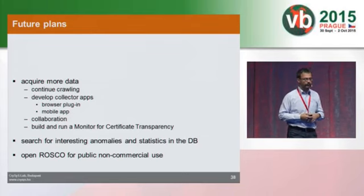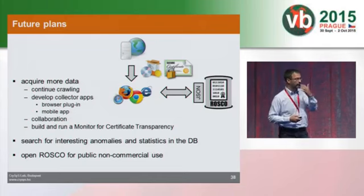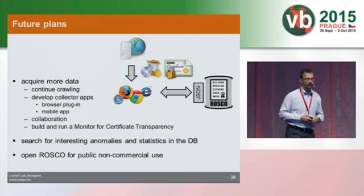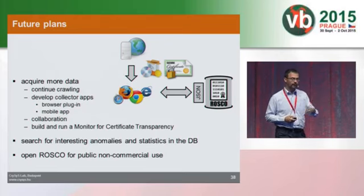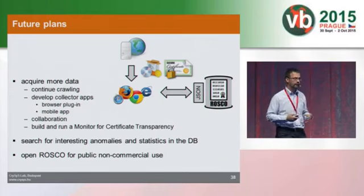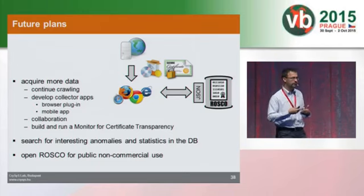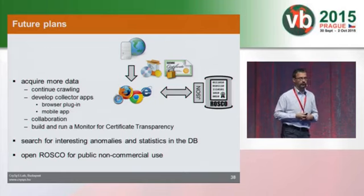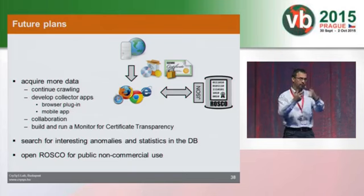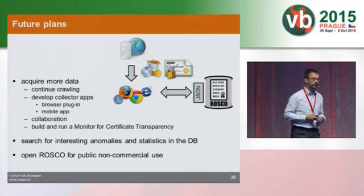But we are also thinking of developing some collector applications, for instance, browser plugins, which would, whenever a user visits a website or downloads some software to install, automatically query our system, using the JSON interface, about what we know about this website or this downloaded software. This would provide a useful service to the user, reputation information about the things he just downloaded. And by this we also get some data, because if we don't know the object, it could be uploaded to the database by the plugin.